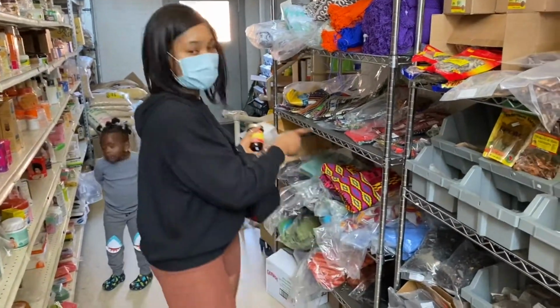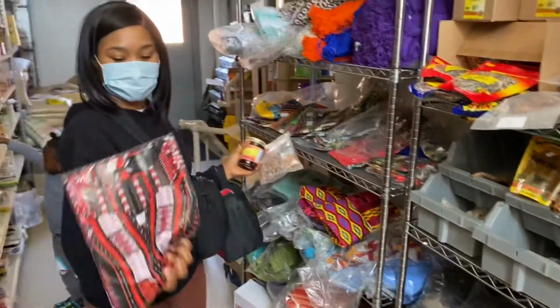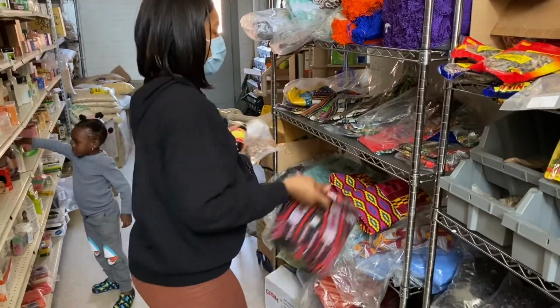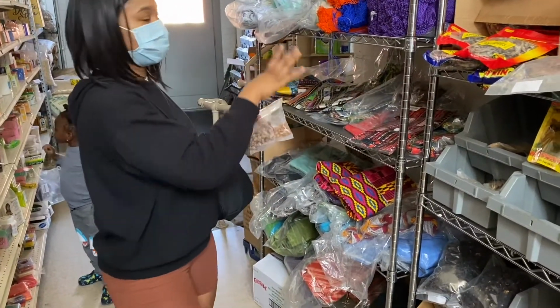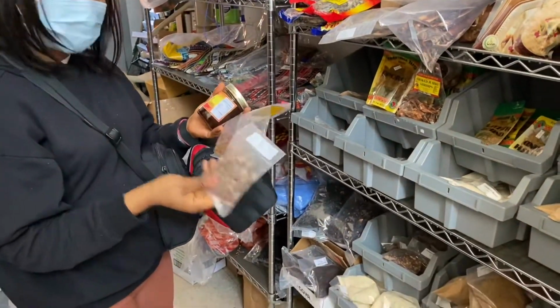You can even buy African clothing here as well. It has all the fabrics. This is like the danshiki. This usually varies, whatever she finds, I think. But I want to show you African typical.